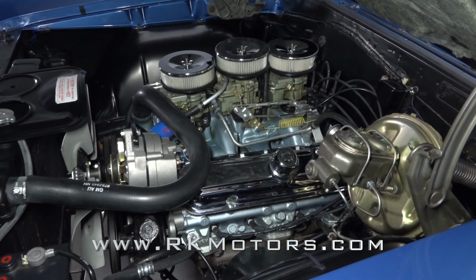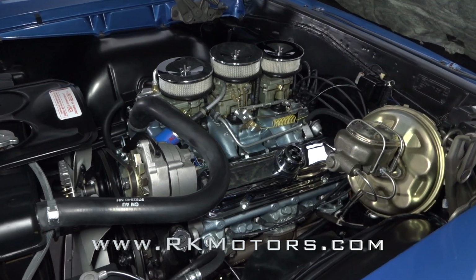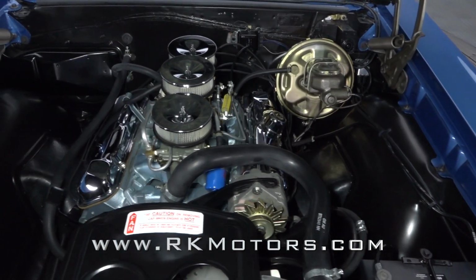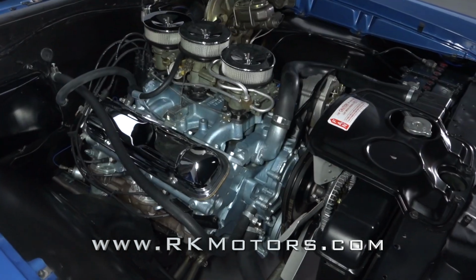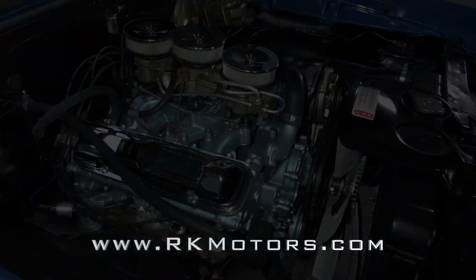Pop the car's long hood and the first thing you'll notice is a 389 cubic inch Pontiac V8 that's been completely rebuilt and wrapped in attractive turquoise skin. That stout 389 sends power to a wide ratio Muncie 4-speed, back to a correct 10-bolt axle with Posi-Traction and 3.55 gears.